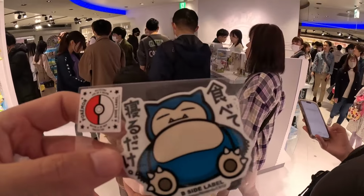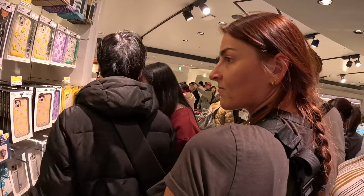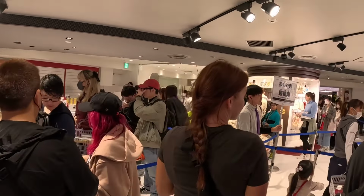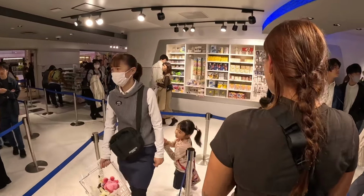Yeah, £2. So we're gonna get a little teddy and then a couple of stickers and then get out of here because it's so busy, really busy here. I didn't realise it was gonna be this busy. The one we went to in Singapore wasn't that bad. This one is, as you can see, hectic as the queue is absolutely massive as well. They've actually got lines to queue in the store, which is just insane.